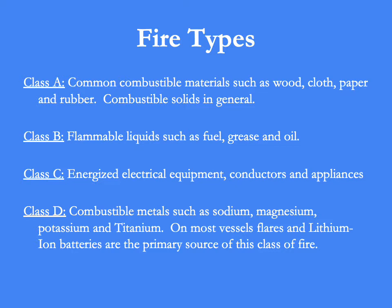On most vessels, flares and lithium-ion batteries are the primary source of this class of fire. What makes these fires tricky is that the burning material generates its own oxygen and an incredible amount of heat. It takes a special extinguishing agent that extinguishes a Class D fire by interrupting the chemical reaction.